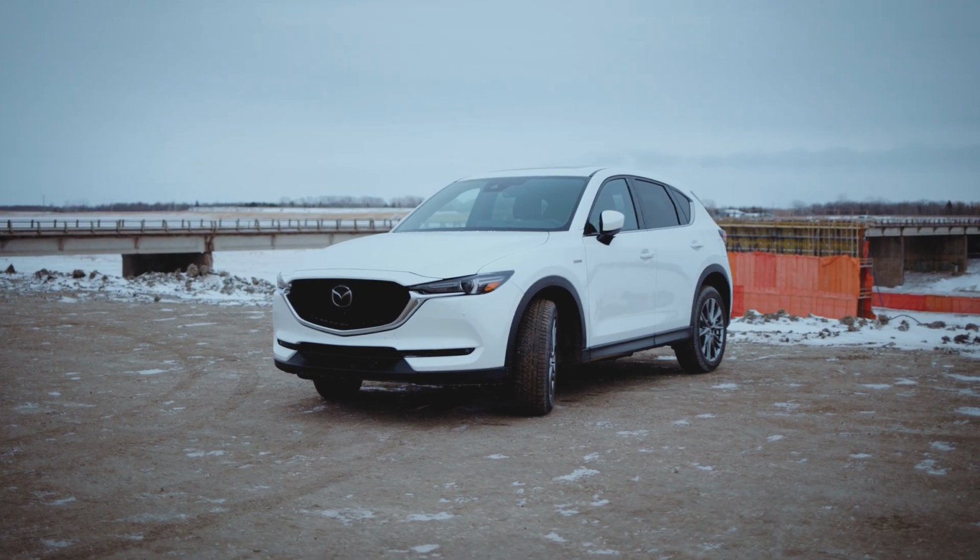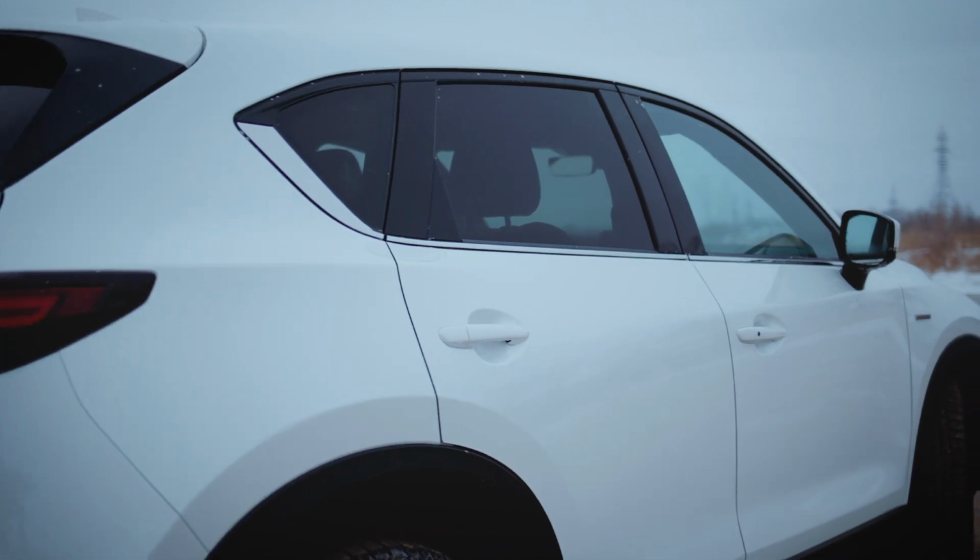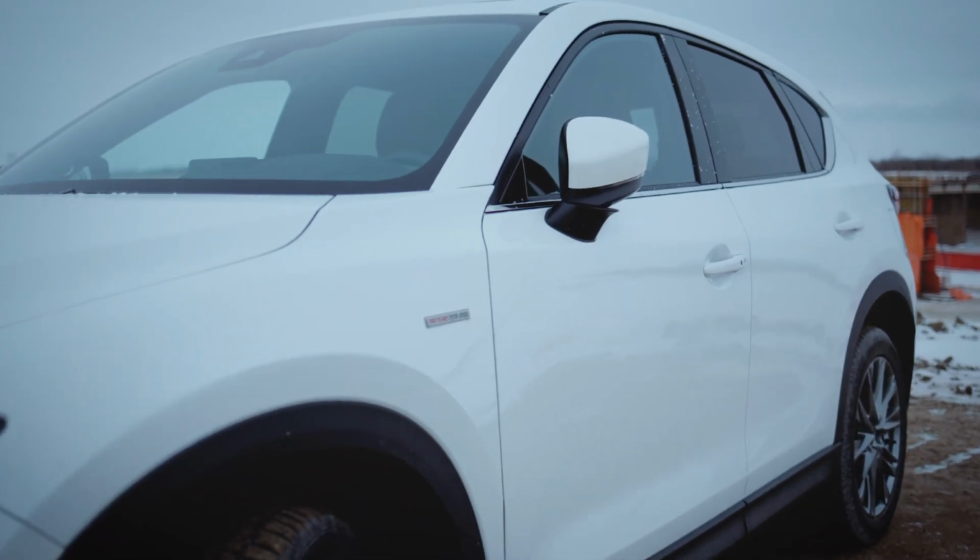So Mazda's been able to get away without any of those annoyances simply by lightweighting. They take care of every gram that goes into this vehicle. They even hollow out bolt heads when they don't need the extra strength.